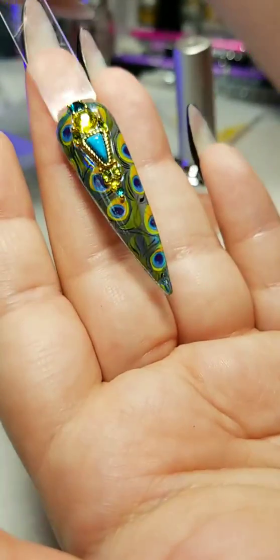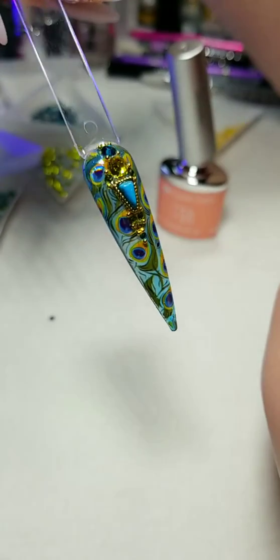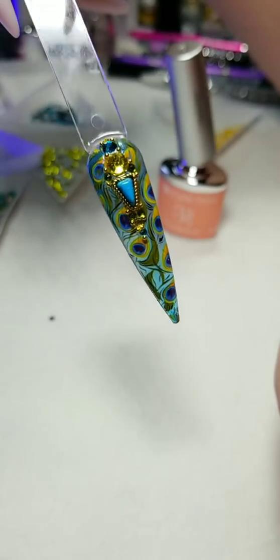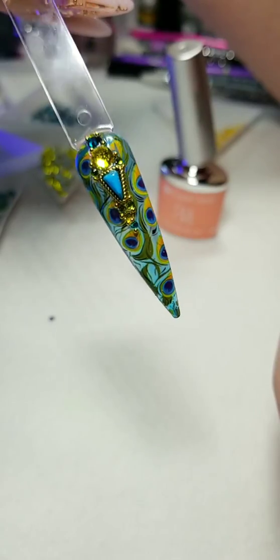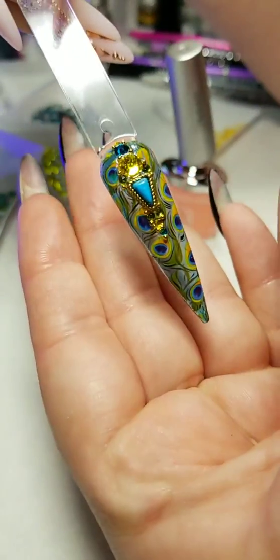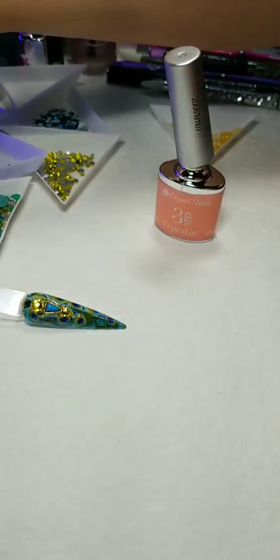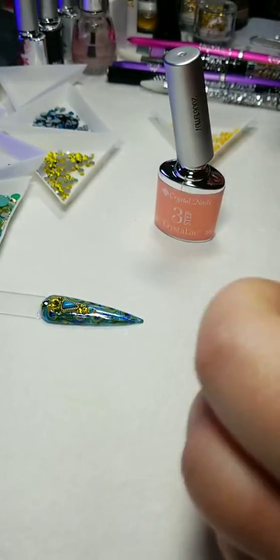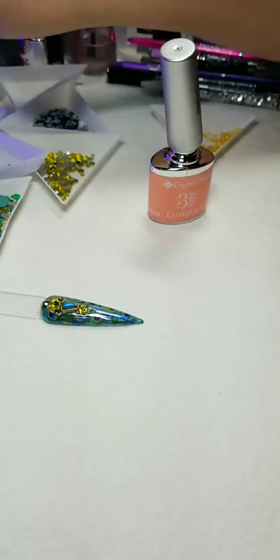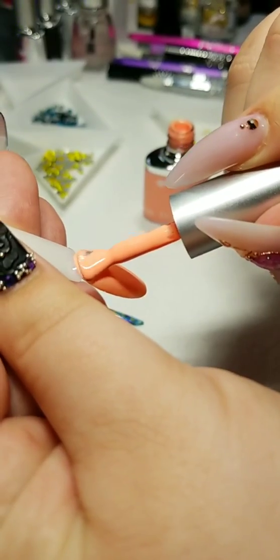Alright, so here's what this one looks like. It's clear, so you guys can see. Really love how it turned out, actually. Okay. So now, let me put the second coat on this one, and then we will start the art elements on the other ones.